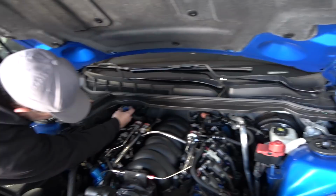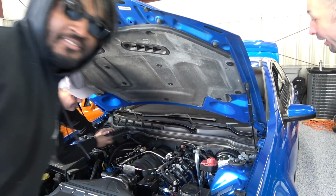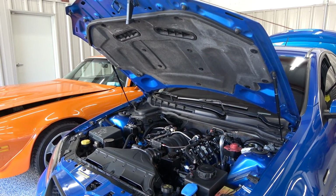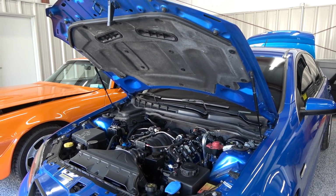And it is super clean in the engine bay too. And it still has AC. Yeah, Chris said he can't take that off. You can't find too many cars that go low 10s and have AC. Yeah, that's serious. And this is a motor car.